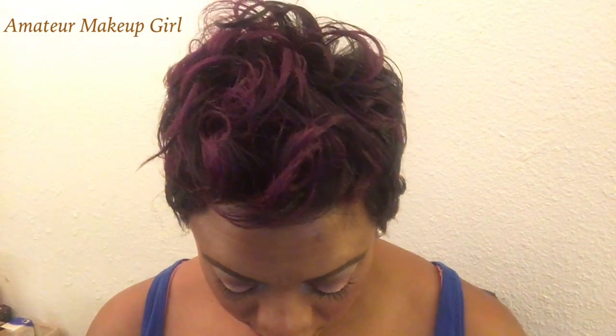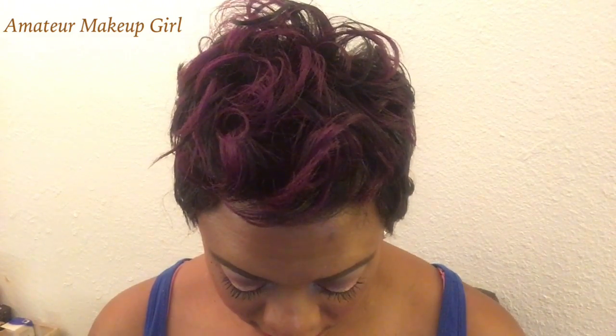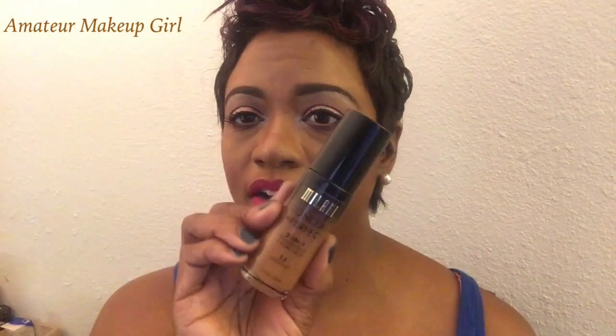I didn't get oily looking, and when I did sweat, it didn't break apart or do any of those things. The foundation I'm talking about is the Milani Conceal Perfect 2-in-1 Foundation Plus Concealer, in the color Chestnut. I would not use this as a concealer because I have concealers that I absolutely adore already. But to use this as a foundation, I'm here for it.